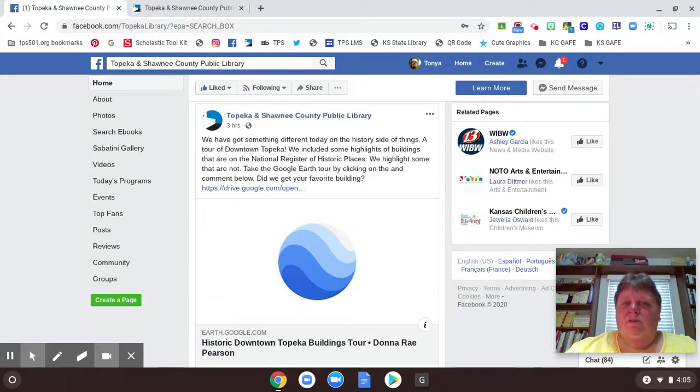Something new that is just starting is the historic downtown Topeka buildings tour, and you do that using Google Earth. The history part of the library has gone in and created a Google tour in which you can see buildings in their heyday, but also the buildings as they are now.